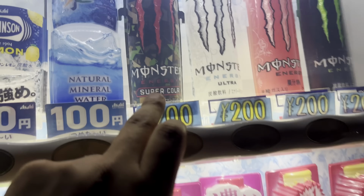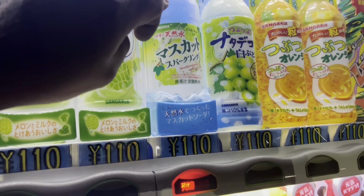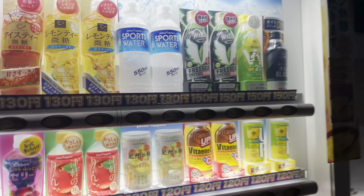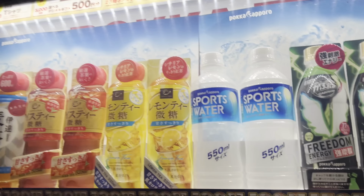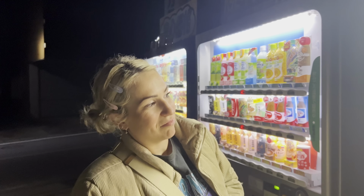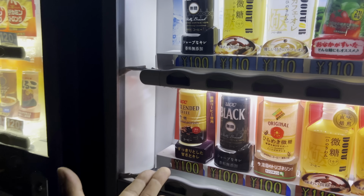Here's another one. I want to try that one. I'm going to grab that, Super Cola. Any drink that has this weird clear look. Here's another one, sports water. They're all similar. Mineral one. Anyway, this sports water, Pocari Sweat, same sort of thing. It's pretty much like Gatorade. Tastes a little bit more lychee-like, but it's got the electrolytes in there, so it's a popular one.